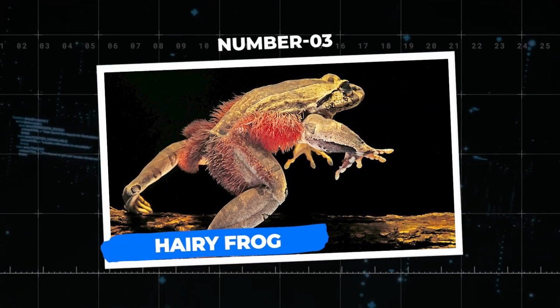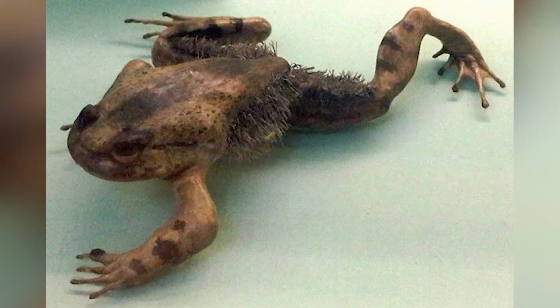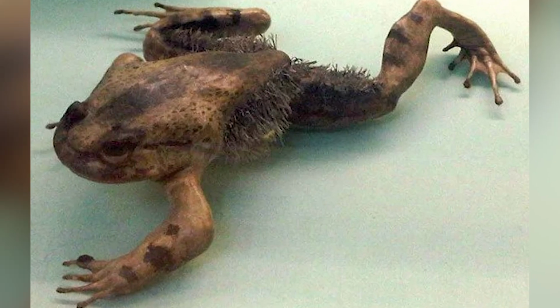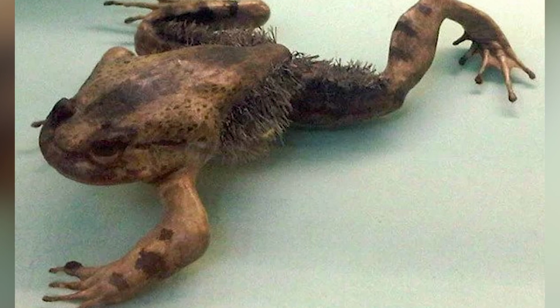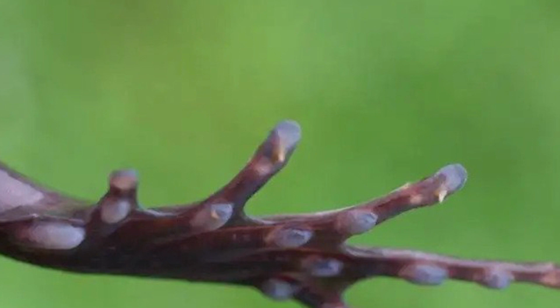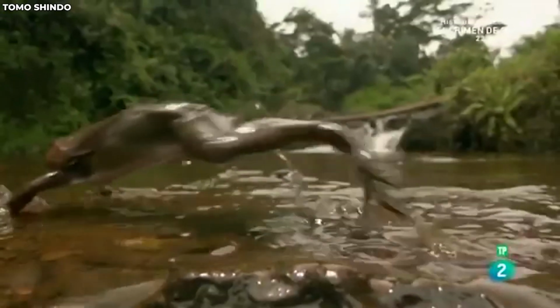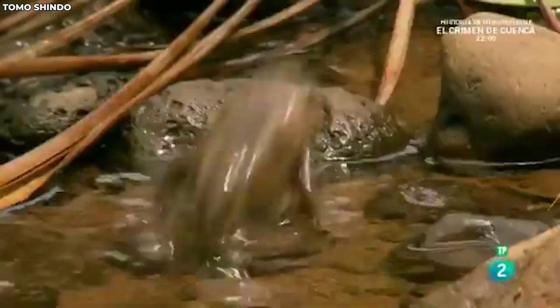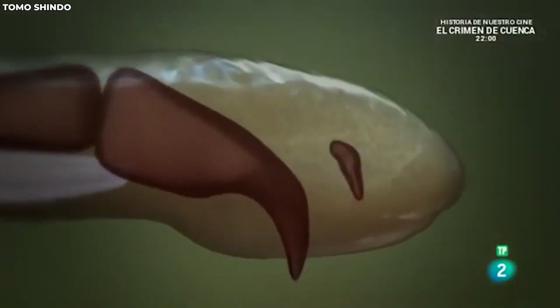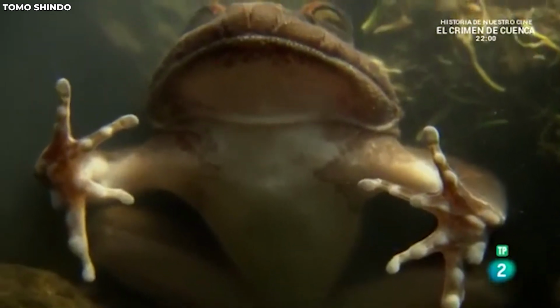Number 3. Hairy frog. This Central American species has a crazy survival tactic. They are also known as horror frogs or wolverine frogs. When these frogs feel threatened, they are known to break their own toe bones and push them through their skin to create sharp claws. These bone claws are like natural weapons, which the frog uses to defend itself against predators. Once the danger is gone, it can reabsorb its broken bones back into its body. This remarkable ability allows it to regrow the bones later on, making it a truly extraordinary survival adaptation.